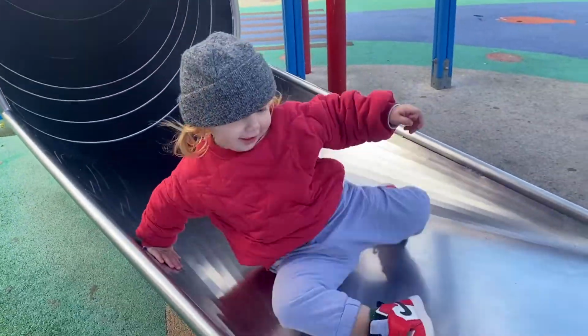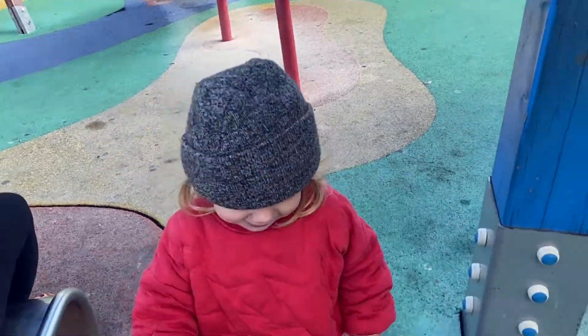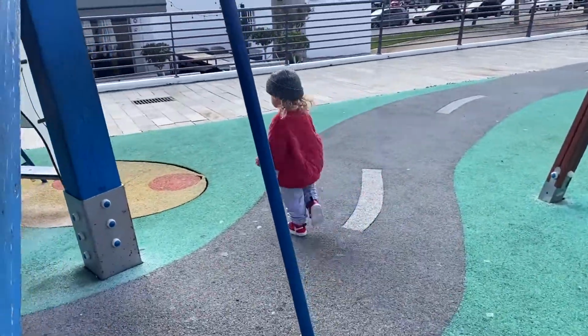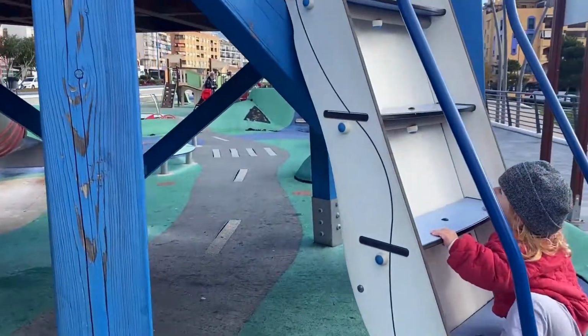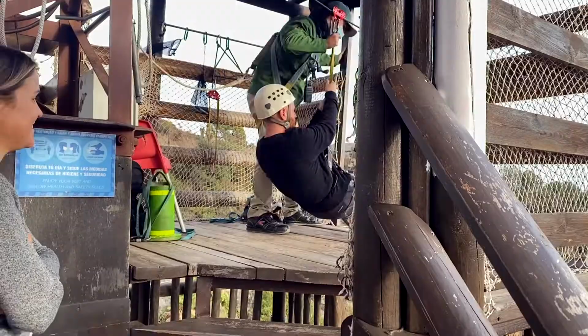Back in Spain and nearly two, Vahla is into acrobatics. Just like her daddy.